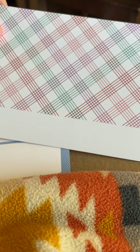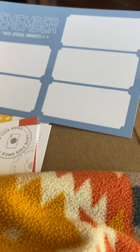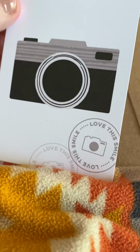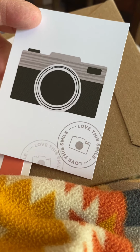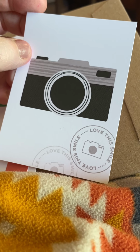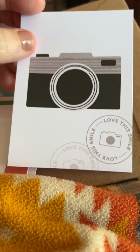So this is one that's got a plaid look to it. And this one could be cut apart or left whole. It just says, remember these special moments. I'll actually probably cut that one up, because I have a couple scrapbooks that I need to do that are pocket pages. And I actually enjoy doing pocket scrapbooking every once in a while. But I like to intermix them. In a scrapbook, I'll intermix page protectors that are 12 by 12 with pocket pages. And I just like the combination of both in one album. I just think it's fun and unique.